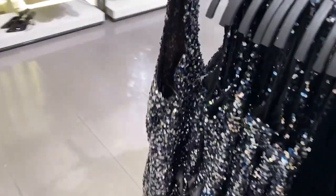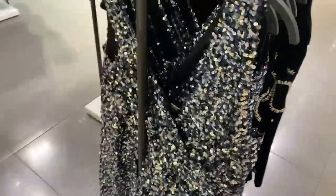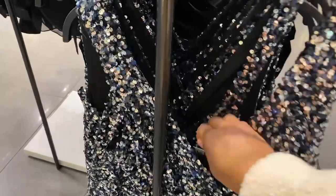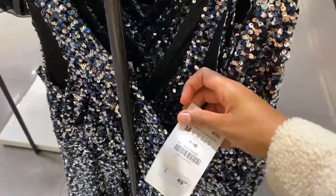I thought this sequin play suit was really cute, and I did try it on when I visited Zara on a different day. However, I found the sequins between the legs really uncomfortable, so just something to bear in mind.